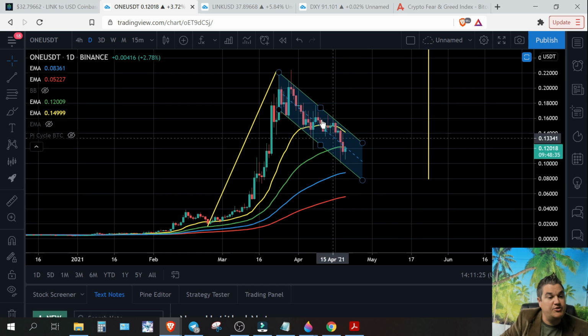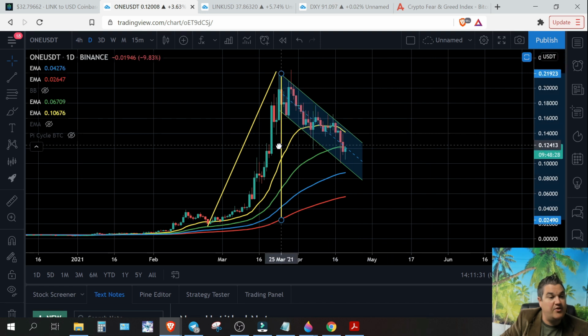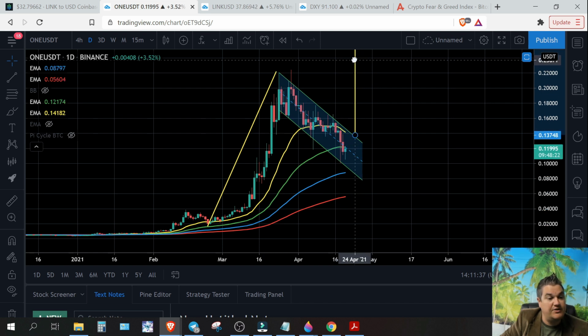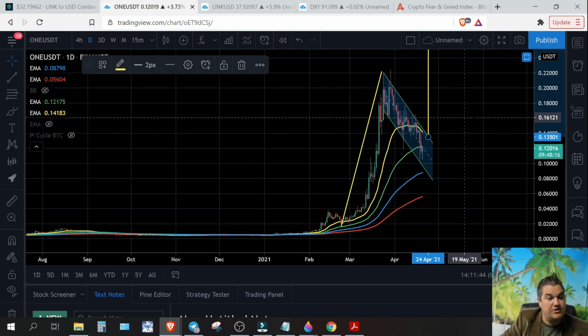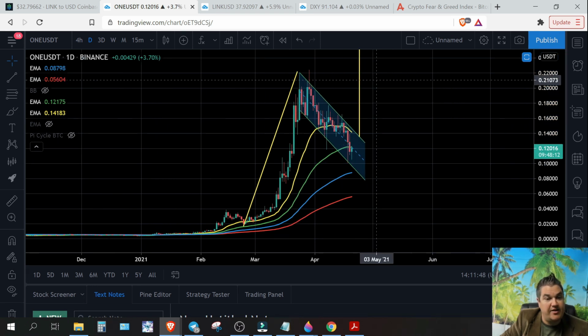And if we are to hold this and confirm and go back up and break out, say right in here, that's what this line is for. I've already done this. You can place this at the top and the bottom of your move. And once you break out, say wherever it is, say we take another few days and break out up here, and alts get going back the other way, this does confirm as a bull flag and moves up.